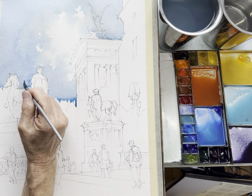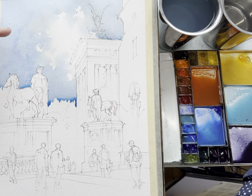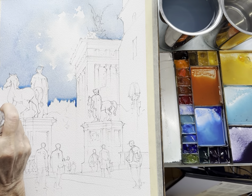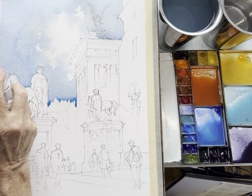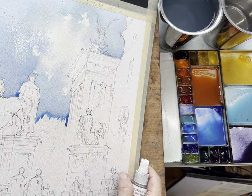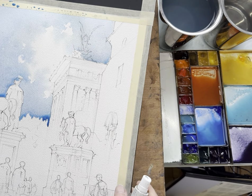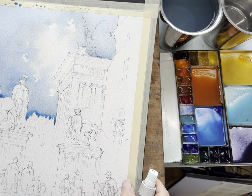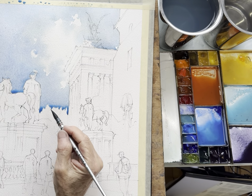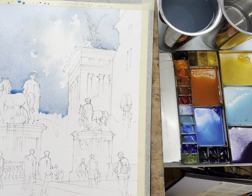I dropped a little bit of pigment in the sky here, and you can see it's starting to blossom a little. Not tragic, but I don't like it, so if I hit it with a mist bottle, tilt the board in the direction you want the paint to run, often those blossoms will just vanish, or at least be much less annoying than they might have been.